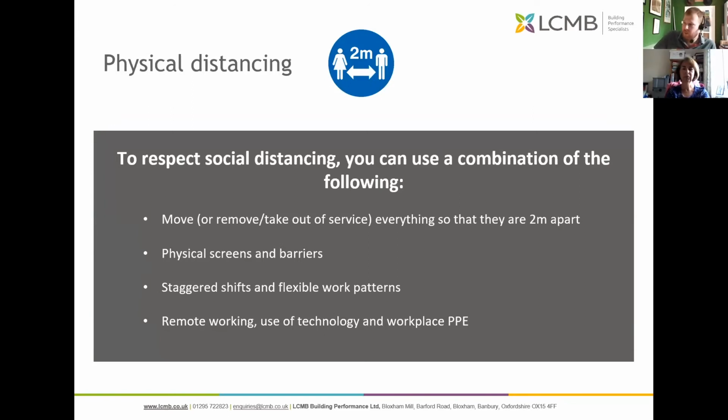But if it does become 1 meter, does that automatically mean we can double the occupancy? I suspect not. So there's 4 parts to this, really. Can you move or remove and take out of service things so that people are the 2 meters apart?